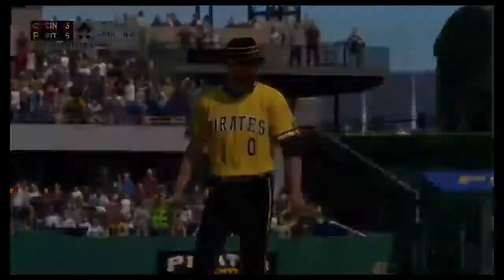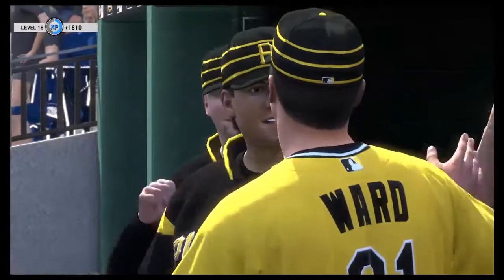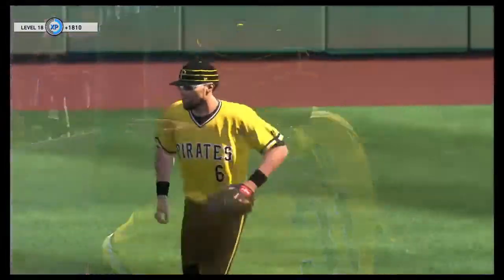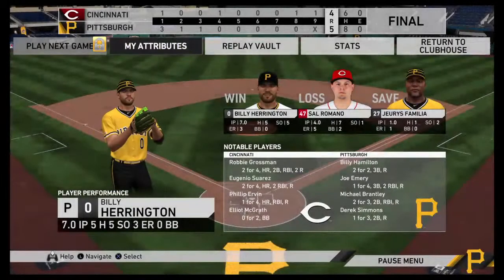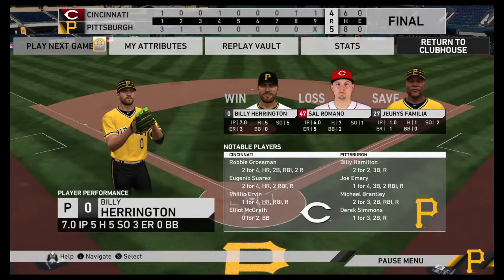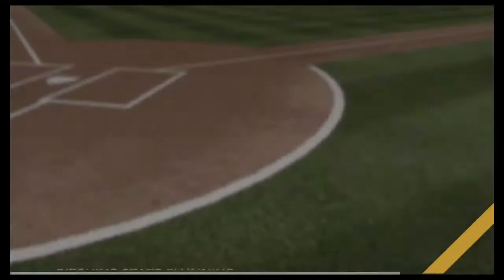Here's the Pirate skipper up out of the dugout now on his way to the mound. And he's going to make a move as that's going to be all. Because we got the one. You better hang on to that baseball because it's a special one. It's career save number 200. Definitely a nice milestone. A one-run finish today, 5-4 the final score.